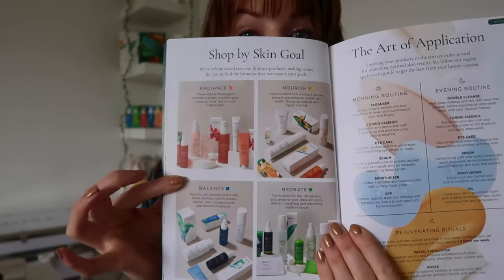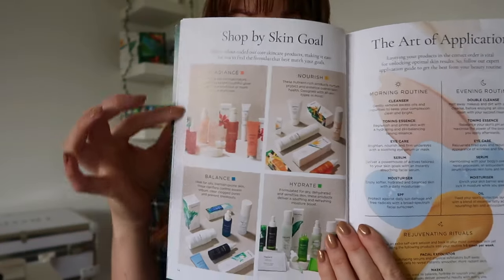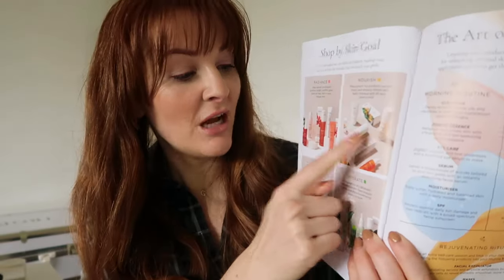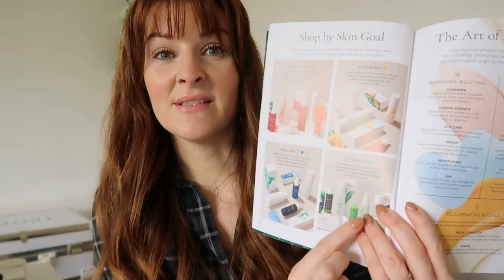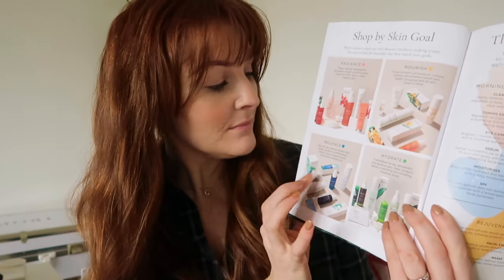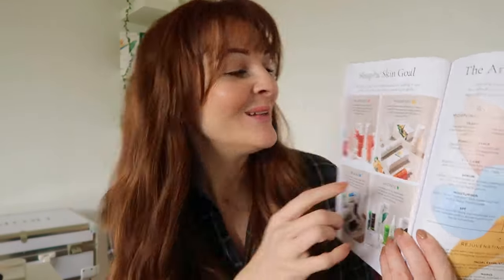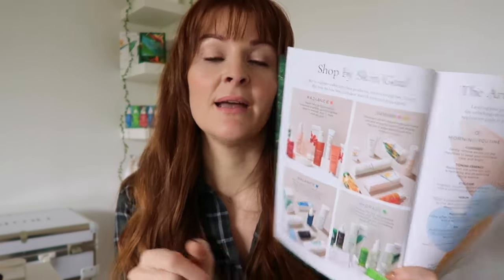Let me just find the page. So shop by your skin goal. If you're confused about what is best to choose for you, you can see skin goals here. So we have radiance, nourish, balance, or hydrate. Obviously hydrate if you've got dry skin, balance if you've got blemish prone and oily skin, radiance if you've just got dull skin and want a youthful glow, and then nourish is to suit all skin types. So that makes things really easy for you to shop the products.